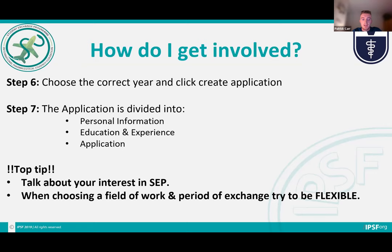So for the personal information, you'll be required to fill in your title, name, contact information, date of birth, passport number, emergency contact information, and if you have any health conditions or allergies or food restrictions. For the education and experience, you just state your education, languages you speak, work experience, any extracurricular activities, volunteering work and memberships with your BPSA or any other various memberships.